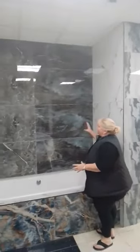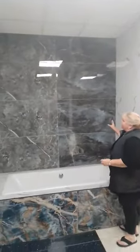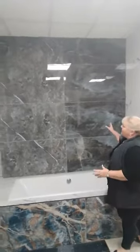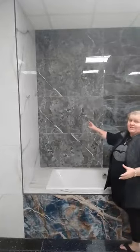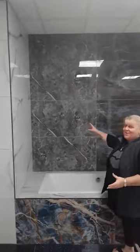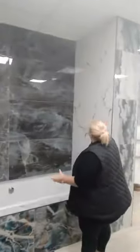This is our Martian Grey tile, which is our product code TPP52, and this is the Coyote Nero tile, which is our TPP47. We have also got this TPP40, which is classed as the Cayman Blue, and on the other side we've got one of the onyxes, which is our TPP42 tile. But this just gives you an idea of the look of a 1200 by 600 tile.